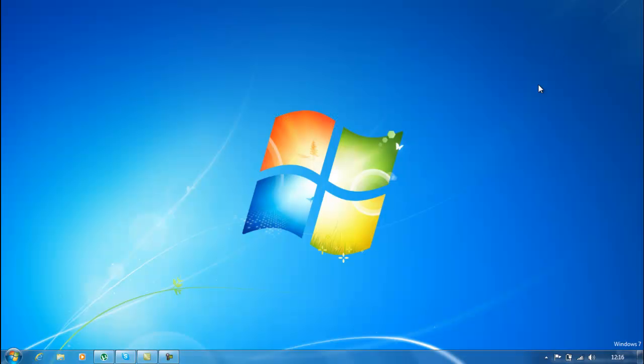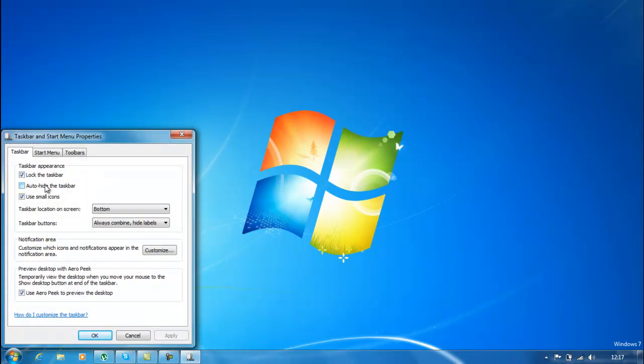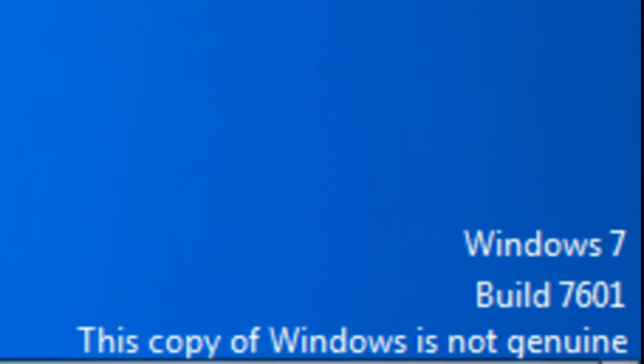So some of you may be looking at this computer, and down here it says this. If I go to properties, because I did have this turned off, I just turned it on just for this video. It says this copy of Windows is not genuine.